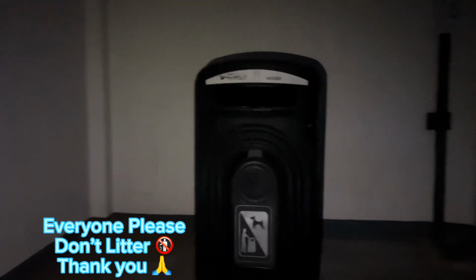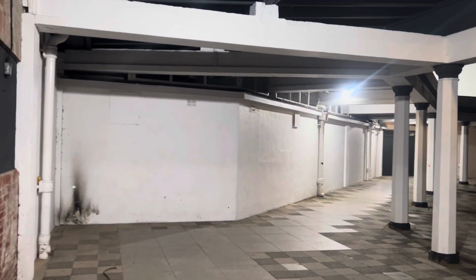Yeah, so here we go. We're coming up to the Marine Hall. Coming up to the Marine Hall Gardens. Please don't litter, guys. Use a bin. Here we come up now to the Marine Hall. Let's go and show you. Here is the Marine Hall.